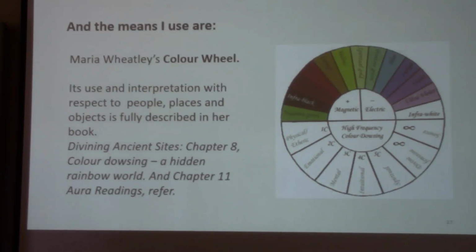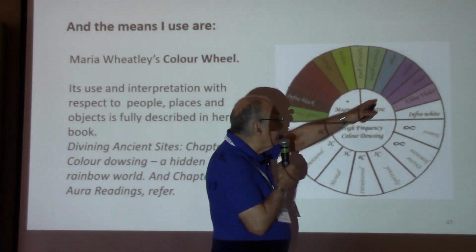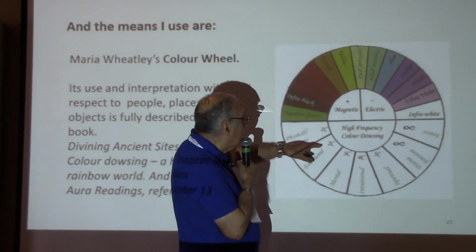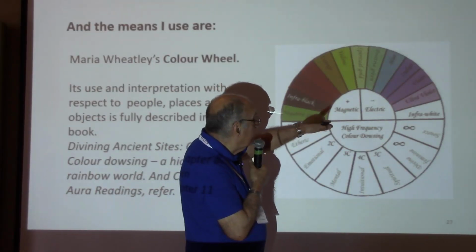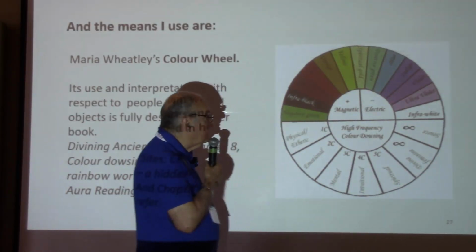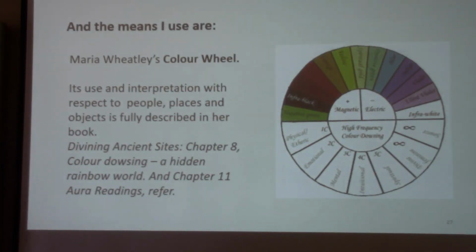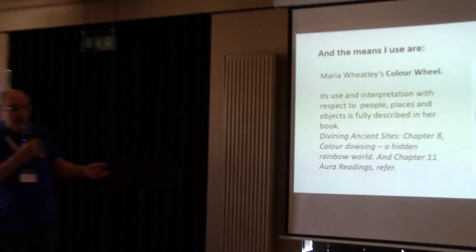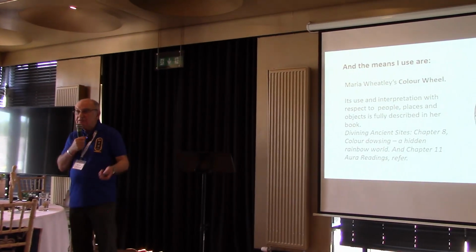And the way I do that, of course, is place that chart over whatever it is I'm trying to see what colours are going, and then I'll just use a pendulum to say, show me what colours are being emitted. And the pendulum will just zip off to whatever's necessary. This bit round here is the aura, various auras in the human body, and this is about magnetic and electric polarisation of the colours. So you can use that for objects, you can use it for people, you can use it for places.